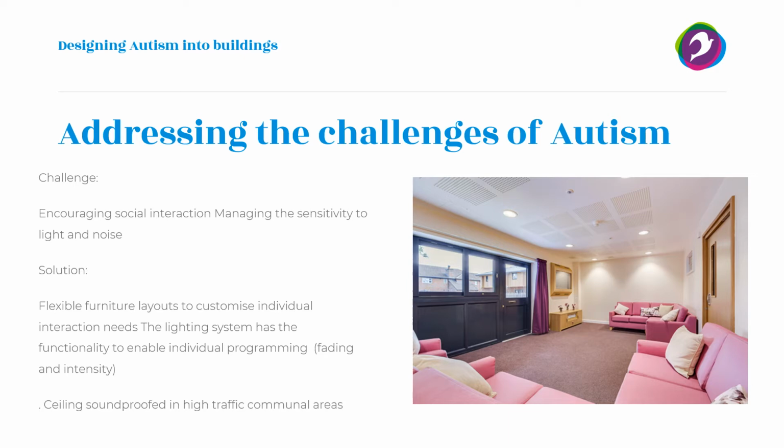As I said before, one of the main challenges of autism is social interaction and also managing sensitivity to the environment. So when we looked at designing the social spaces, the lounges, the kitchens, the dining rooms of these homes, we wanted to make them very functional and supportive of autism. So what you can see in the ceiling of the lounge here in Summer House is the perforated ceiling, and behind that we have 45 mils of sound absorbing material.